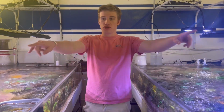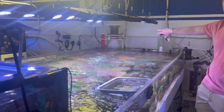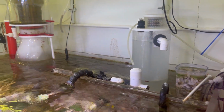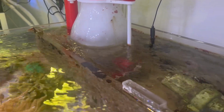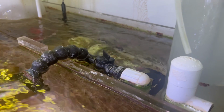Right, so these are the coral flats. These are attached to the two tanks in front of them. They're all in one system, so they have the filter in the back with the skimmer. They're on calc reactors as well as they have calc stirrers on them. Overall, it's a pretty impressive setup. They are stacked full of different corals.